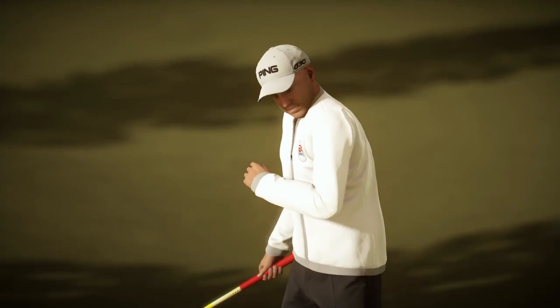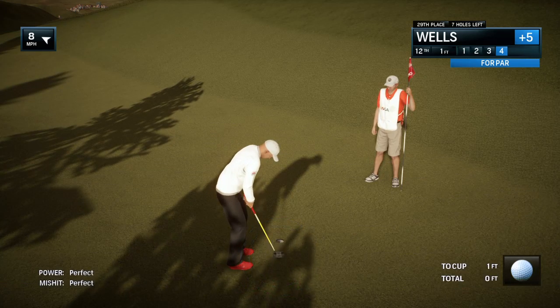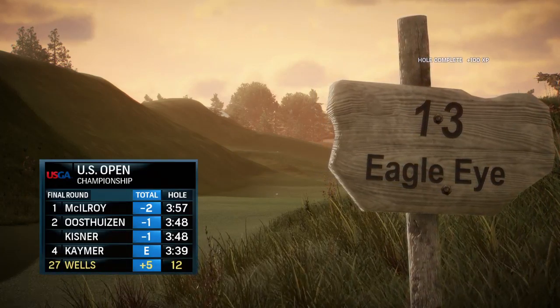Well, this will test his mettle. Makeable putt right here, currently sitting at 1 under for the round. In for par.